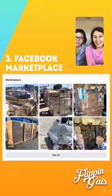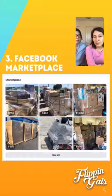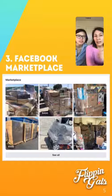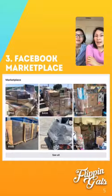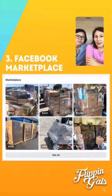I've seen a lot of these posted on Marketplace recently, and a lot of them are Amazon boxes, which is really interesting. Do you know where they came from? Well, they probably are Amazon returns, right? We've all shopped on Amazon. We all know how easy it is to return something. Even if there's nothing wrong with the item, Amazon lets you return it if you don't want it.